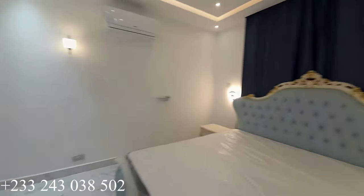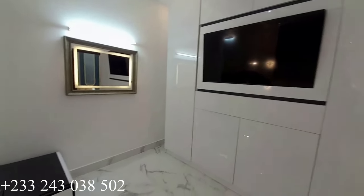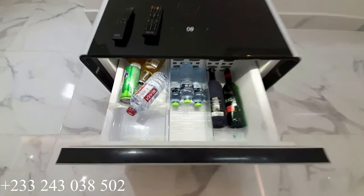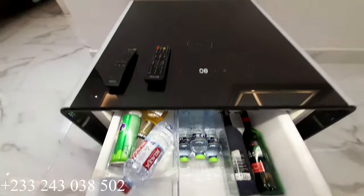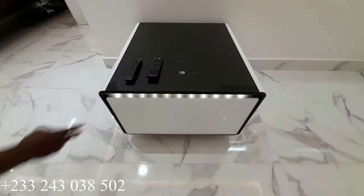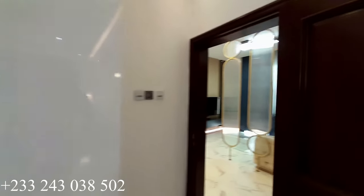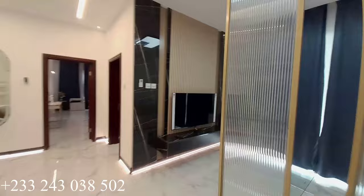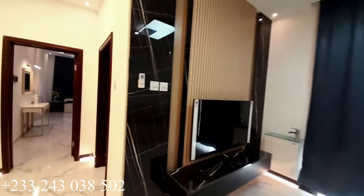We will move ahead and have a look at the master's bedroom, but this is a center table right here. It is a fridge too. All right, so you can see we have kept drinks and then water in it. Even though it is a center table, it is a fridge too. We are back to the family area. Let's move ahead and have a look at the master's bedroom.